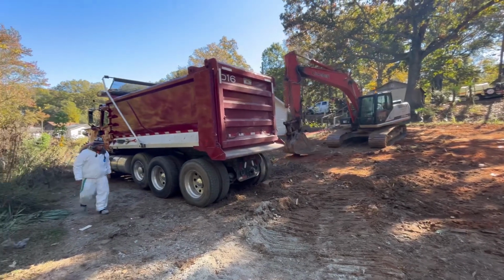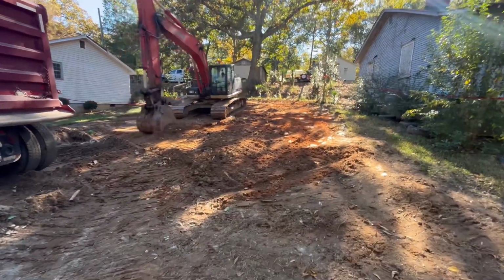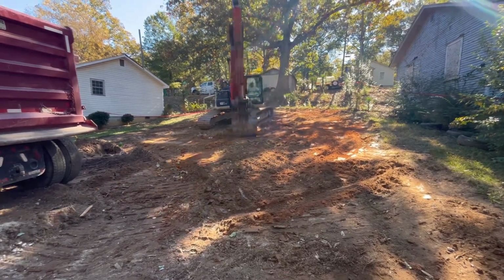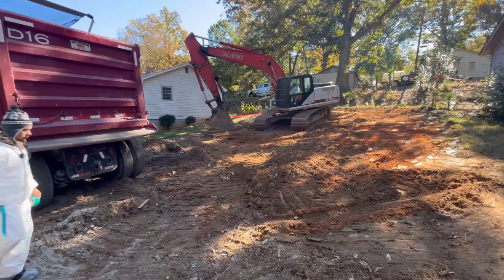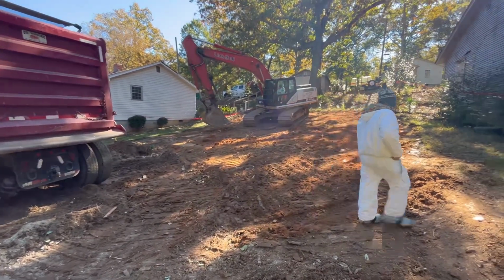All right, so we got the last load out of here. Jim's gonna take it. Oscar's slicking it up with the excavator until we bring a skid steer here to kind of fine tune it and put grass seed and straw. So we're done with this one. We're gonna go grab lunch, come back with the low boy, and move this thing on to the next one.